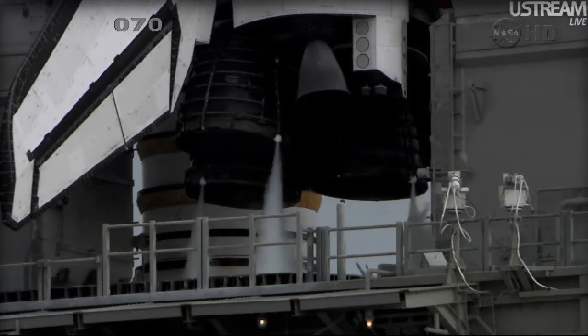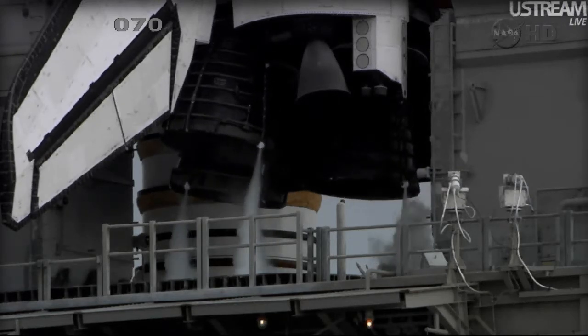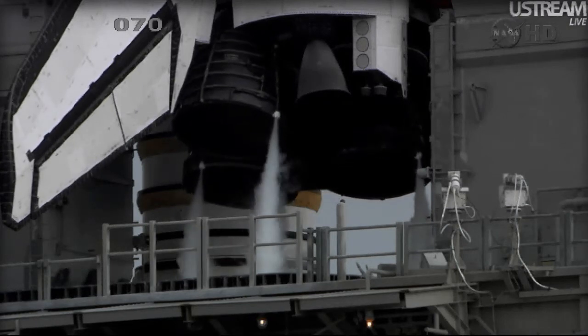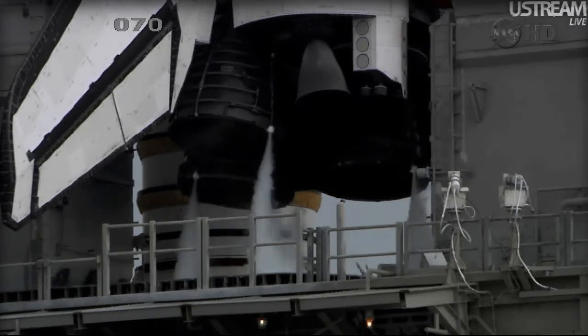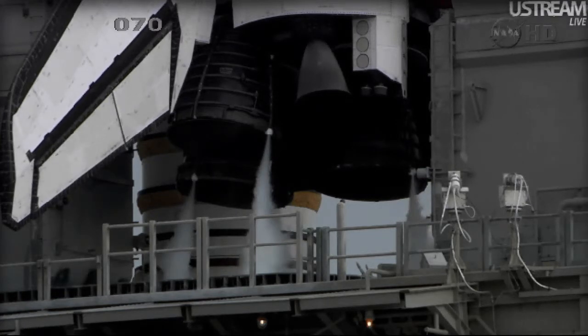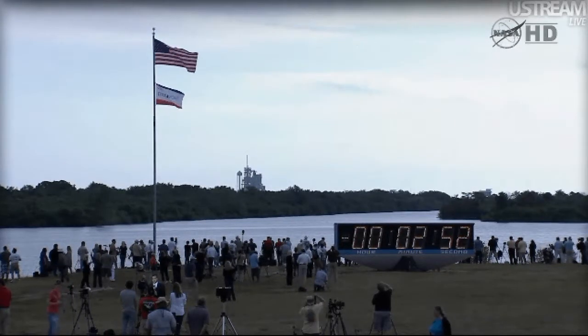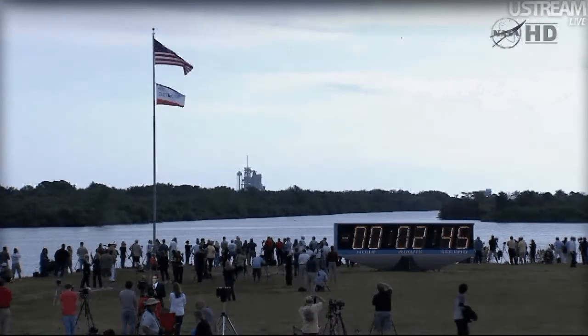T-minus 3 minutes 30 seconds, checking main engine steering. Verifying that the main engines now are in the start position. Pressurizing the liquid oxygen tank for ET LO2 pressurization. We'll now be retracting the gaseous oxygen vent arm.